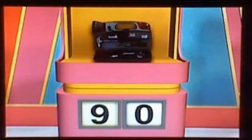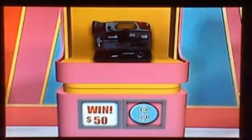Take it away. This compact toolkit is great to keep in your car, camper, boat, and more. Tell me if this is the first or last number in the actual price of that item. Which one's the correct price? Is it 9 or 0? 0. This is a 0? You got it. $50. 5 Plinko chips for Yellow.